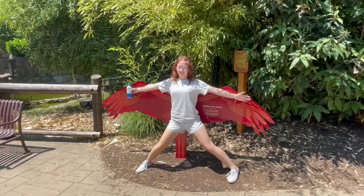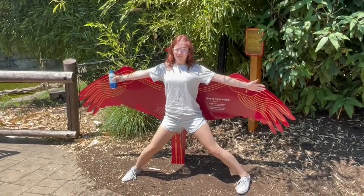Oh, you have a good foot on each side still. Yeah, it's pretty good though. It is a color. Oh, it's so cute right here.